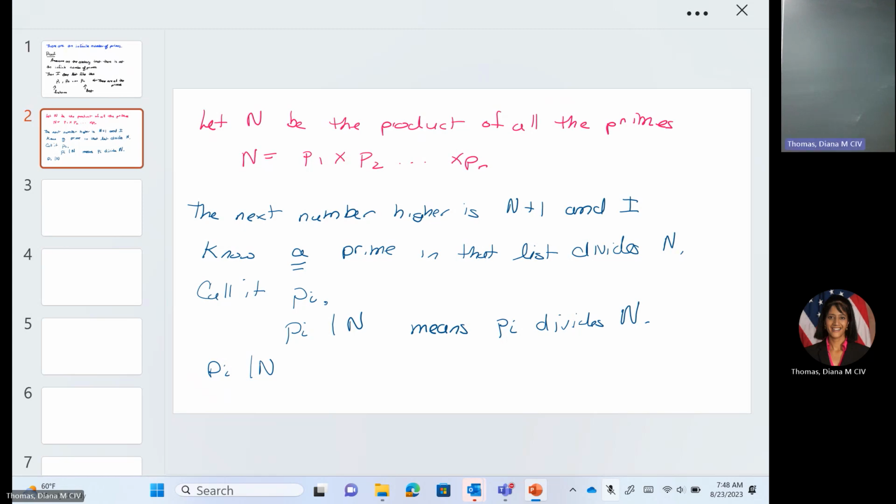But what I'm going to come up with is that when you have consecutive numbers, they cannot have a common factor. 30 and 31 don't have a common factor. I'm going to show you that with this. If I assume the opposite of what I'm trying to prove, I'm going to come up with a sentence that doesn't make sense. So the opposite must have been true. Does it make sense?